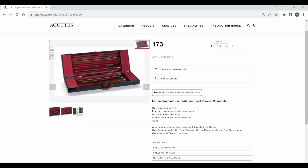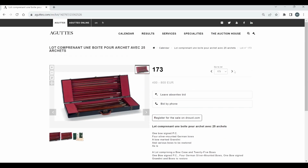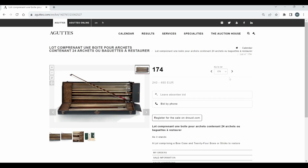Alright, wow, a whole load of bows there. 1 bow signed PC, 4 German silver mounted bows, 1 bow signed Grandini, bows to restore. Okay, 4 to 800, nice bow case. Another one, loads of bows. Wow, so it's real speculative stuff there.